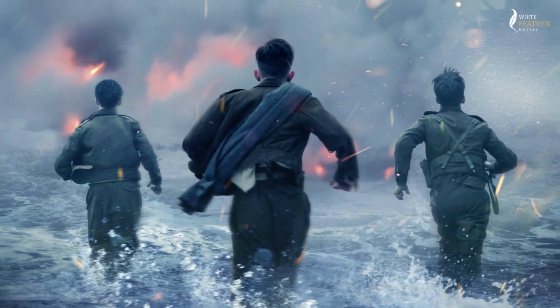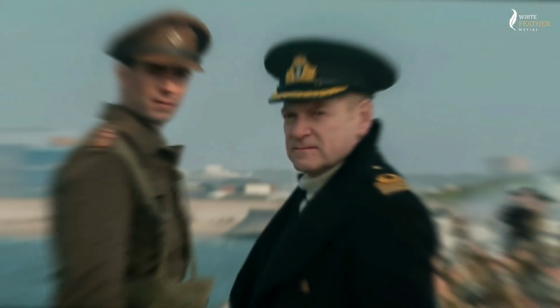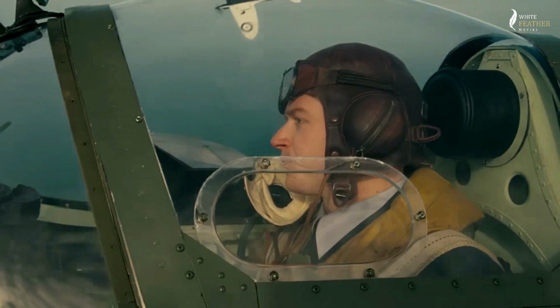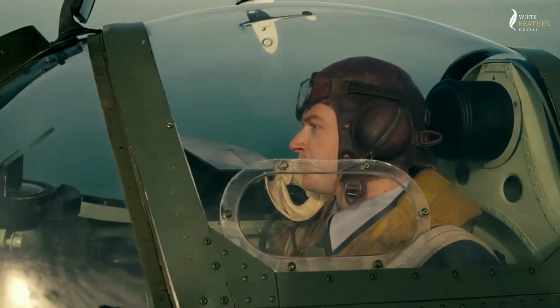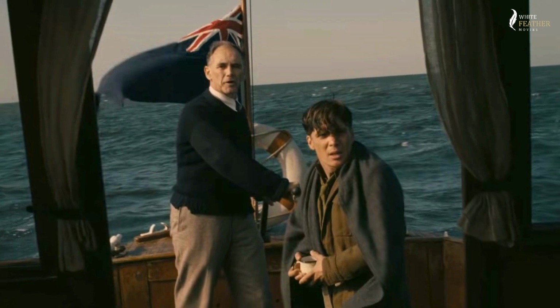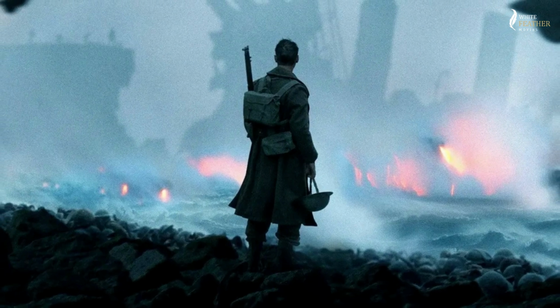audience. To enhance the feeling of claustrophobia, the film was shot using IMAX cameras, which capture a wider field of view than traditional cameras. Dunkirk received critical acclaim and was nominated for 8 Academy Awards, winning 3, including Best Sound Mixing and Best Film Editing.